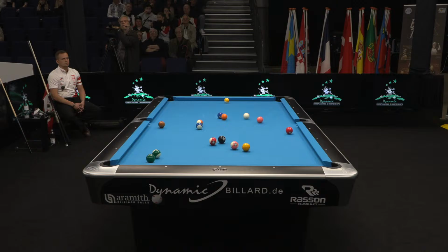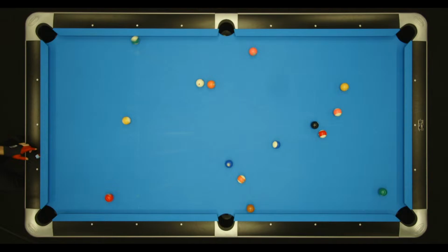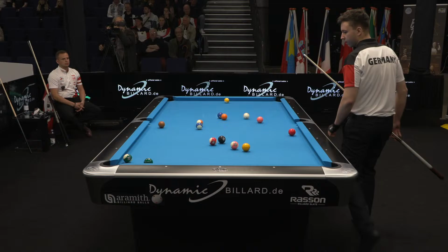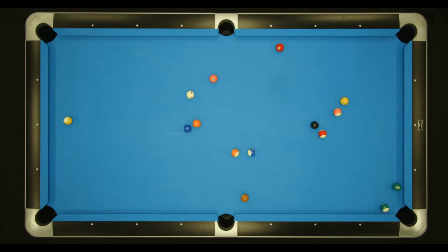Good break there from Dennis. Nice start for the young man from Germany. I think it's Dennis's first year in the adult division. Been a very strong junior. Of course, Mateusz, a bit of a veteran when it comes to these tournaments. Established player.